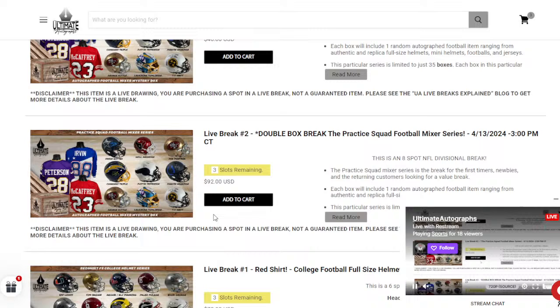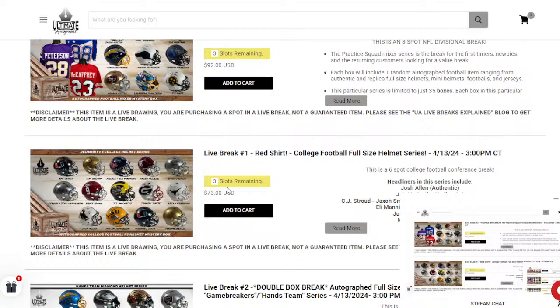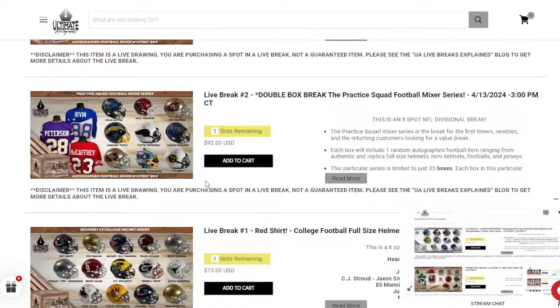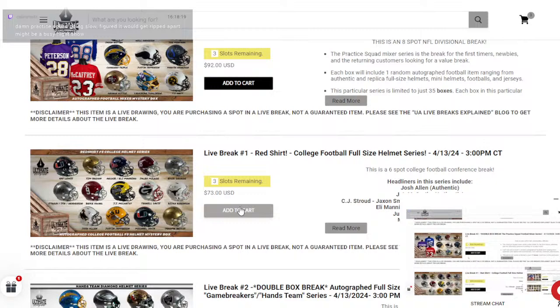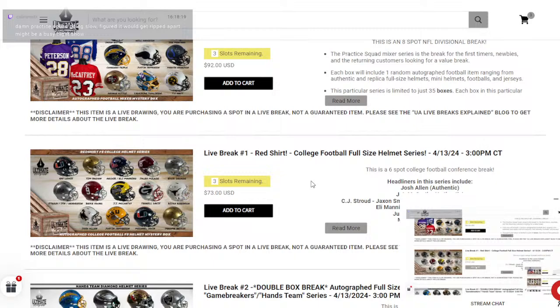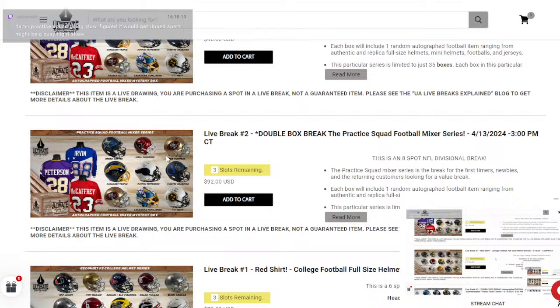3 to go in the double box practice squad. We're 3 to go now in that red shirt college single box. And everything else is wide open. So we're sitting at 4:18 right now, with possibly only 2 breaks being close to closing. If you guys can get this done, wrapped up before 4:30, we'll go ahead and do those. And then these are also part of the Chase Wheel Spin. So you'll get a Chase Wheel Spin for this practice squad. And because it is our first college, I'll even make this a Chase Wheel Spin 2 for those that close out this college single box. Anybody that closes out the practice squad double box is going to get a Chase Wheel Spin.